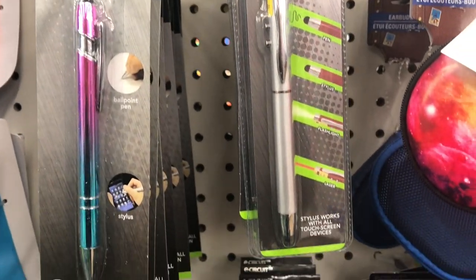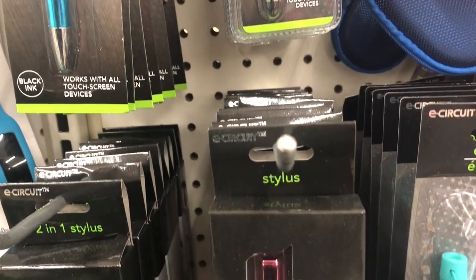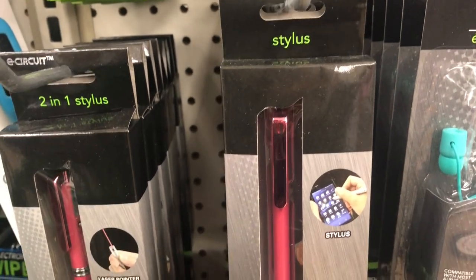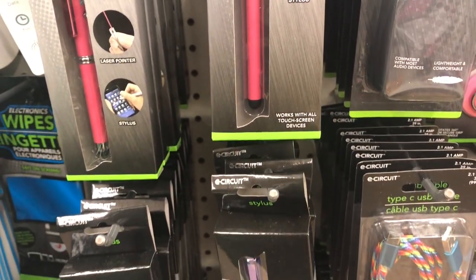In the electronics section, these stylus pens come in several fun colors, and if you're like me and always hitting the wrong buttons on your phone, they may be helpful.